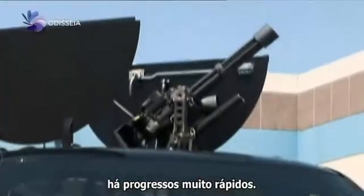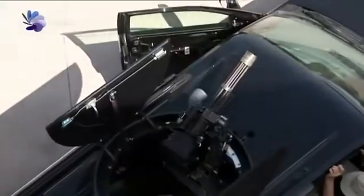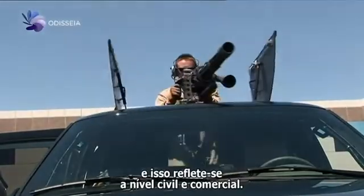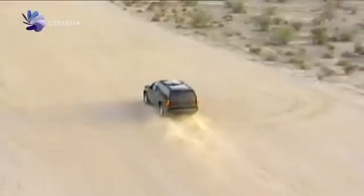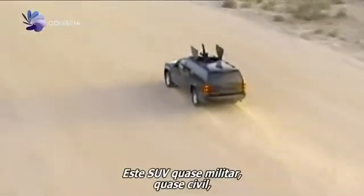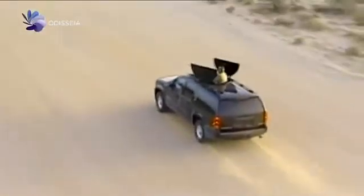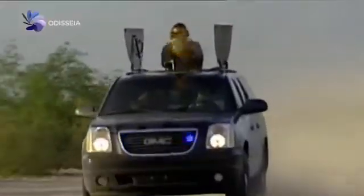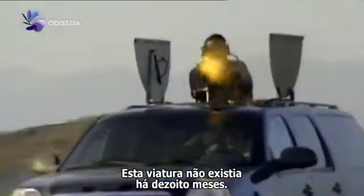When we're in the middle of a conflict, there's a lot of very fast reactive development. There's a lot of development on the military side, and that flows back to the civilian, the commercial side. This quasi-military, quasi-civilian SUV is called the Dillon Tactical Vehicle. This vehicle didn't exist 18 months ago.